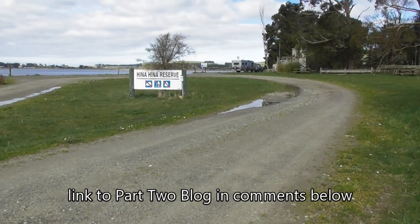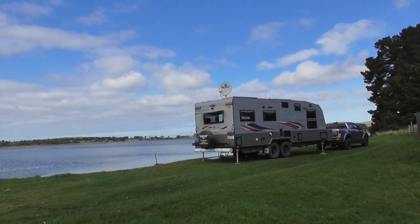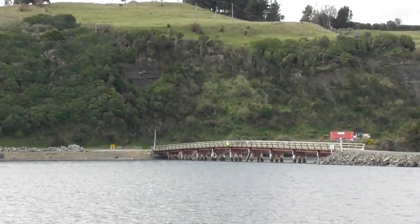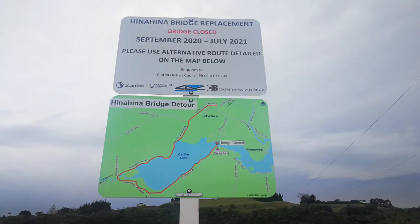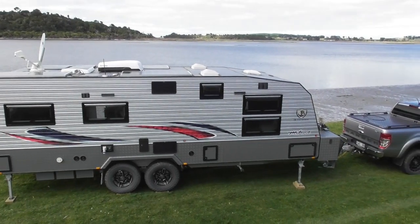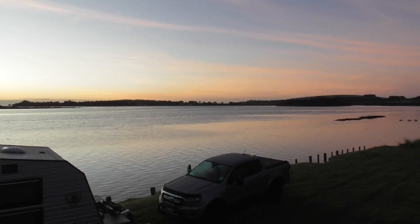Hinahina is also located around about 5 kilometres from Owaka, and that is if you can cross the one-lane bridge, which incidentally has been closed. So you need to go a few more kilometres around the long way, and Hinahina Reserve is situated right on the tidal estuary, but they actually call it the Catlins Lake. So it really isn't a lake, it's a 7 kilometre long tidal estuary.